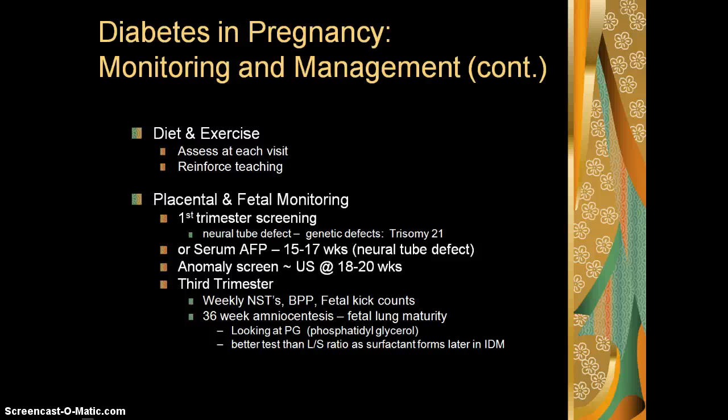If first trimester screening has not been accomplished, usually second trimester screening including a serum alpha-fetoprotein for neural tube defects. An anomaly ultrasound screen is usually done at 18 to 20 weeks of pregnancy to look closer at the fetus, and in the third trimester, weekly non-stress tests, biophysical profile, and fetal kick counts may be done to assess the well-being of the fetus.